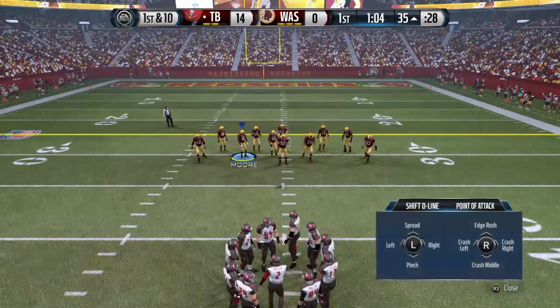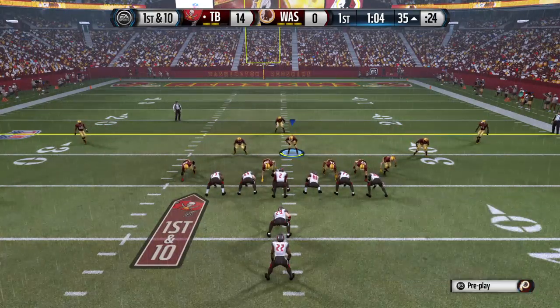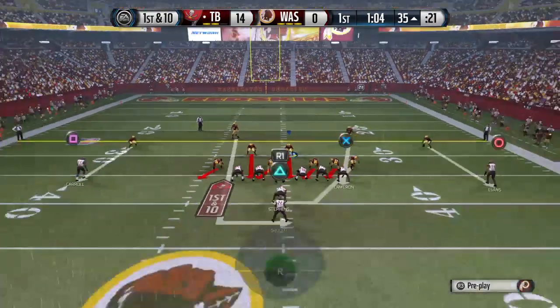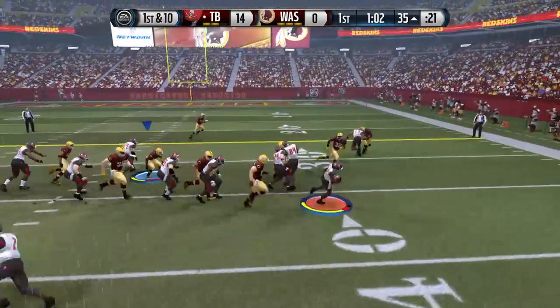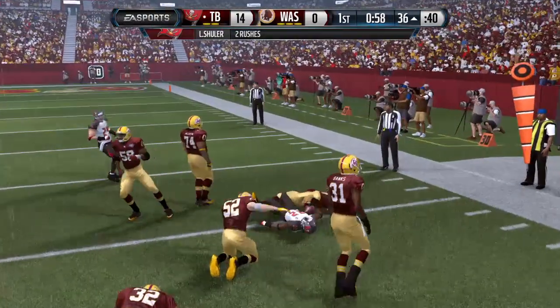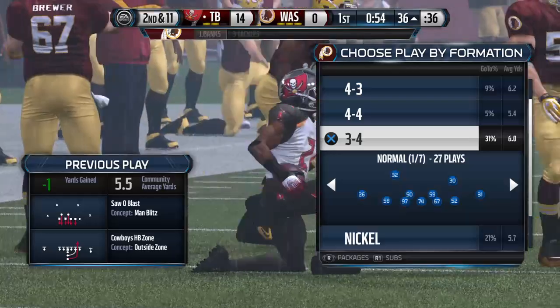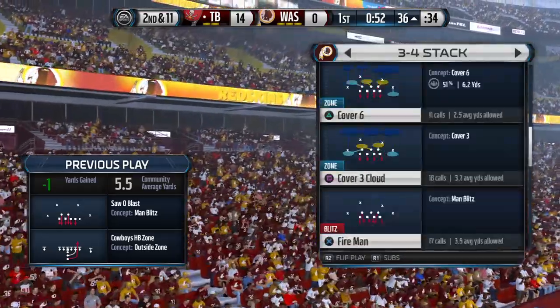First down, offense readying for the snap. Terrelle Pryor will be under center. To the ground. They knock him down behind the line of scrimmage. Good job by the defense. They stopped the first down play that time by the offense, and now they have a good situation.